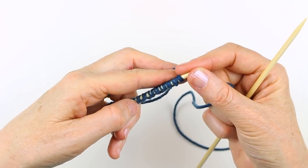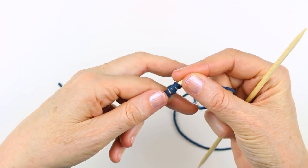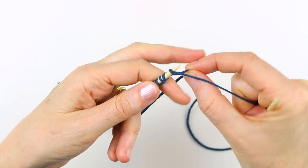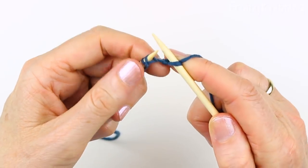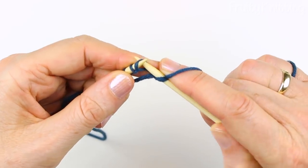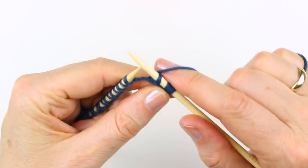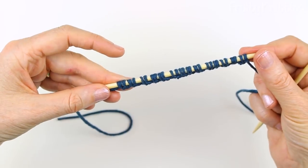We've cast on our stitches and now we need to do at least two setup rows for the tubular knitting, and for that we need to knit the knit stitches and slip the purl stitches purlwise with the yarn in front. Our first stitch is a purl stitch, so we're going to slip that purlwise. Our next stitch is a knit stitch, but it looks like it's back to front, so we're going to knit into the back loop, then yarn to the front, slip the next stitch purlwise, yarn to the back, knit into the back loop of the knit stitch. I've finished my first setup row.